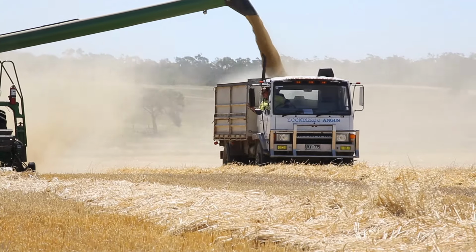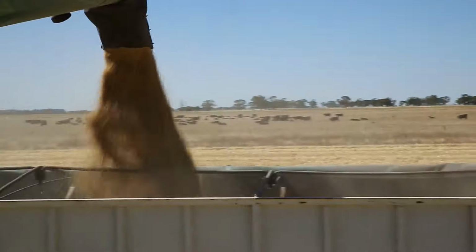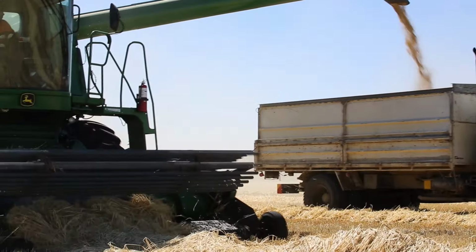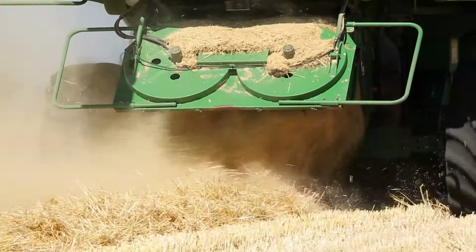Because we're in a high rainfall zone area, it gives the ability for our business to diversify across the number of different commodities that we grow. We're very much a mixed farm. We're farming sheep, cattle, and also involved in cropping as well, so a very diverse operation.